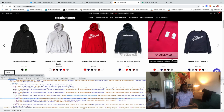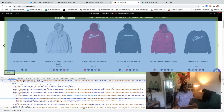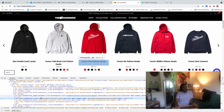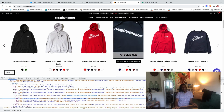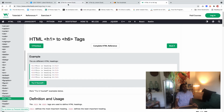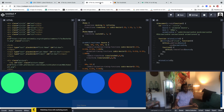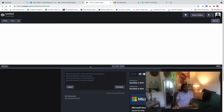I basically went to some of my favorite sites, and I looked at other people's code. I would question, what the hell does this mean? I started Googling stuff, and then once I felt like I understood what that stuff meant, then I would go to Codepen and try to basically copy what I would see from my favorite sites. So I'll show you guys, oh shoot.